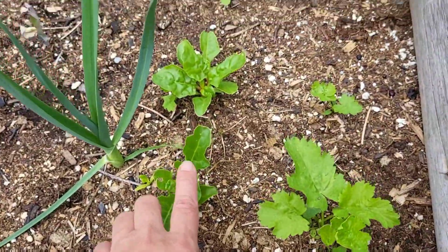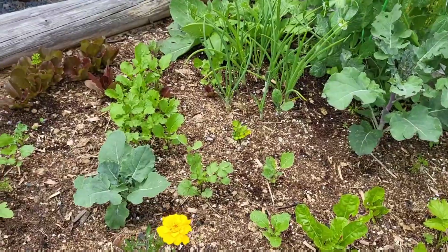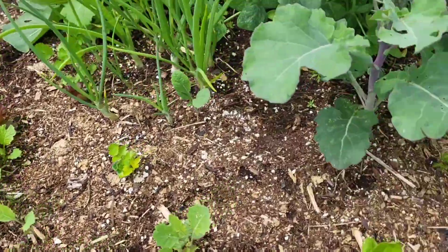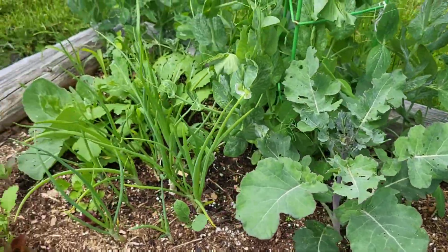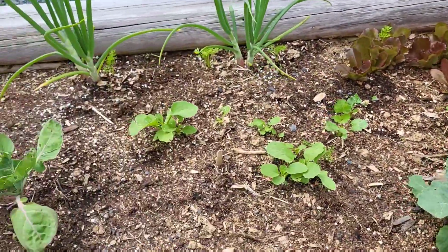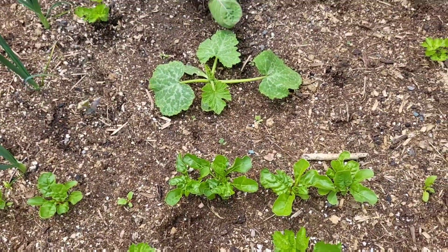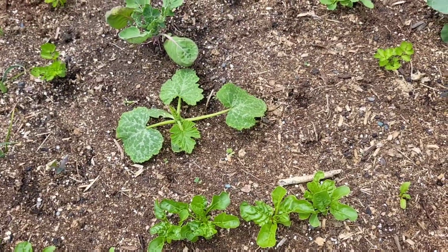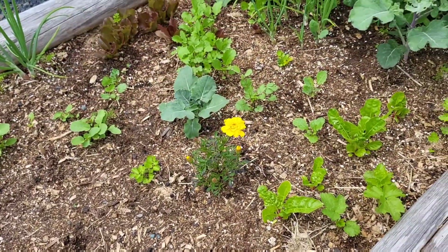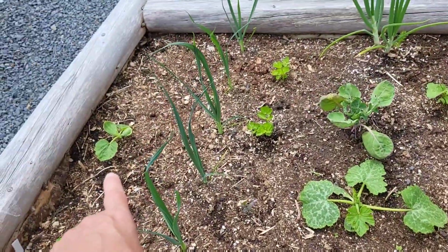In this row is my Swiss chard. Winter sowings again are so much healthier than anything else I have. So this would be a zucchini, I assume, since I stuck it in the middle of the bed. Because the winter squash I stick at the outskirts. Like that one must be a winter squash.